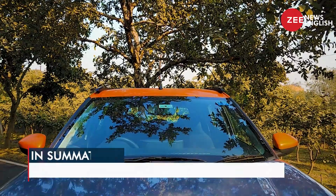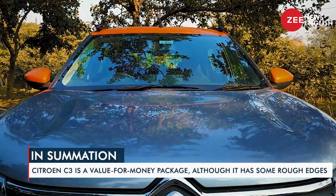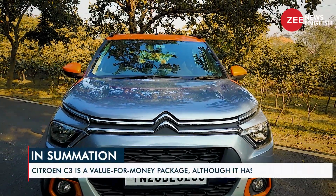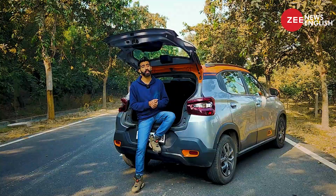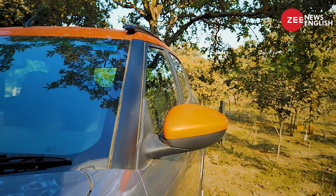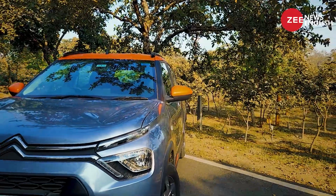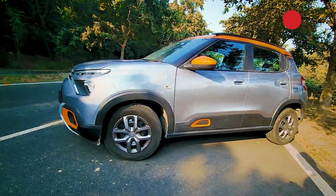But to sum this up, I think this car is very well priced, with prices starting from Rs 6 lakh and going up to Rs 8 lakhs. This particular trim with the NA petrol motor is Rs 7.15 lakh ex-showroom India. And that being said, it is neatly priced.